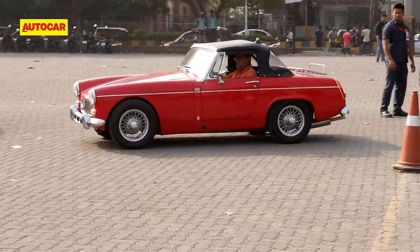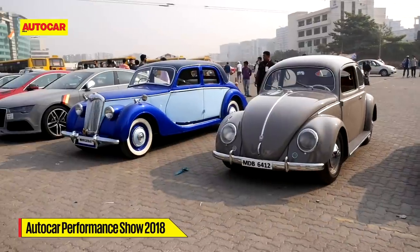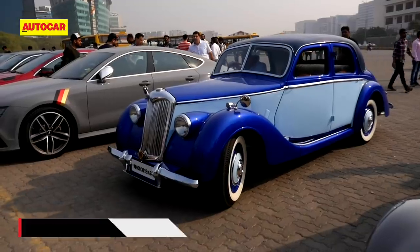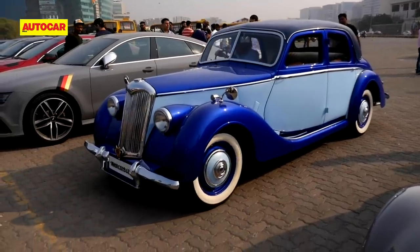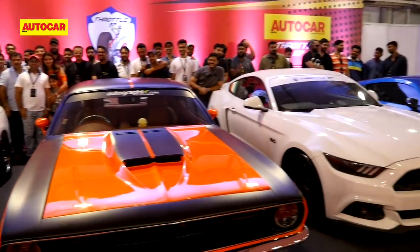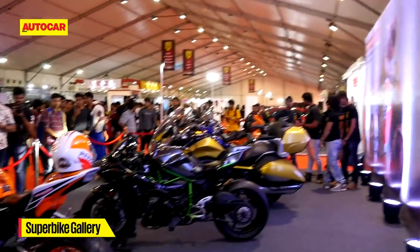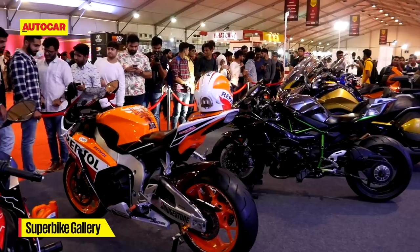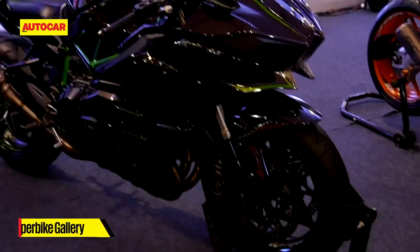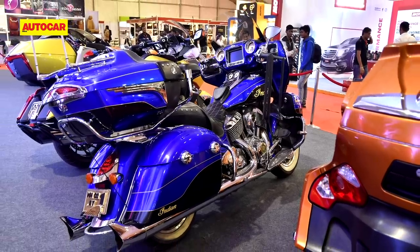What's more, several classic car owners also turned up with their pristine motorcars, which also drew more than a few eyes. They all joined the scores of petrolheads visiting the show that day, and of course, the Throttle 97 crew stopped by for a photo op at the Supercar Gallery. Not to be outdone by the high-power four-wheelers, the Superbike Gallery had some stars of its own, including a Kawasaki H2 and a very rare Indian Roadmaster Elite.